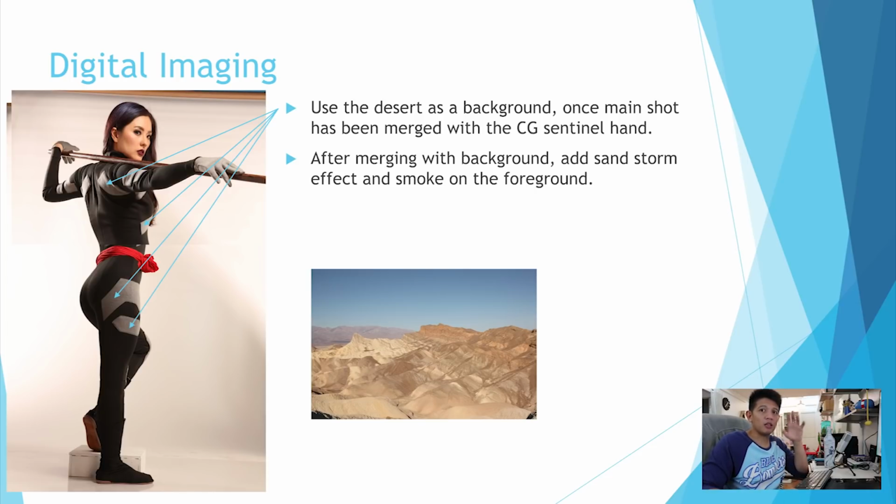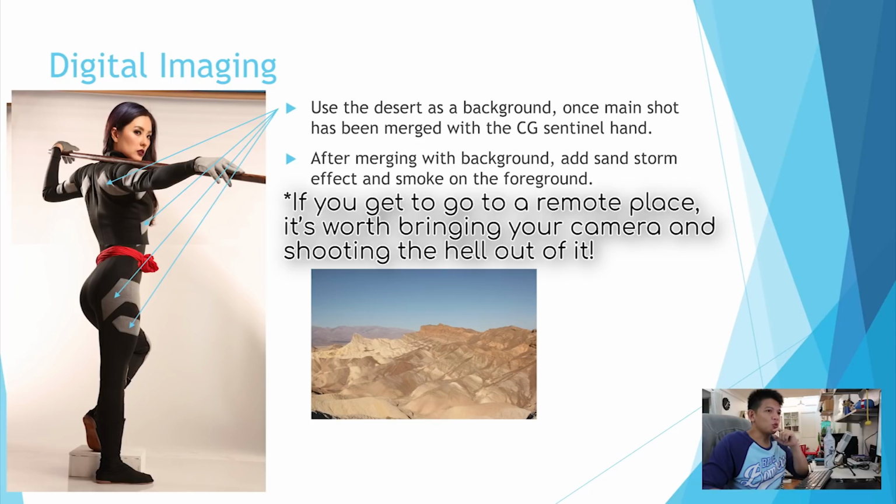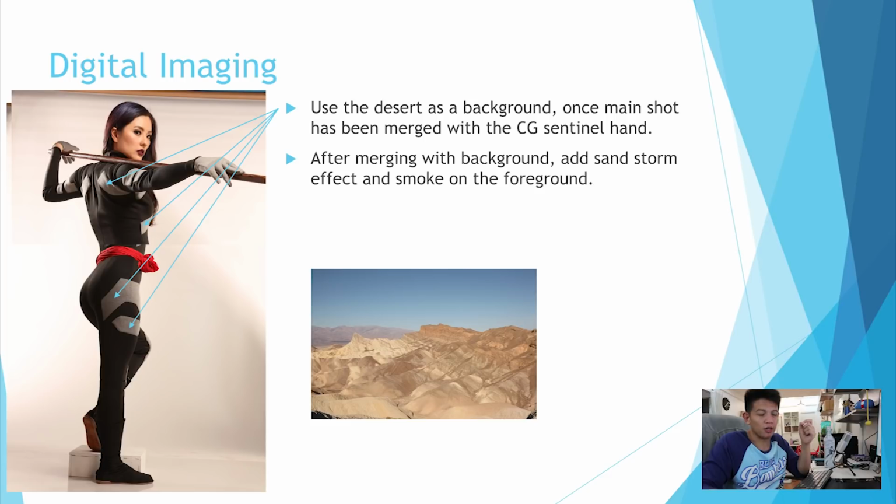So guys, another tip: if you get to go to some remote place, like a desert or exotic place, it's worth the investment. Save up the money to travel, shoot the hell out of it, and if you're a cosplay photographer like me who relies on background shots like these, they will be very valuable for you in the long run.